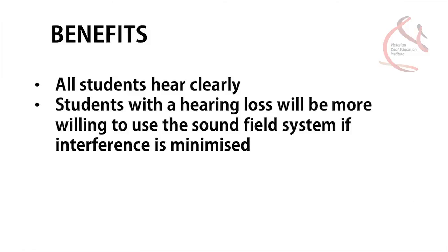Benefits. All students can hear clearly when the microphone isn't obstructed. Students with a hearing loss will be more willing to use the Soundfield system if the interference is minimised.